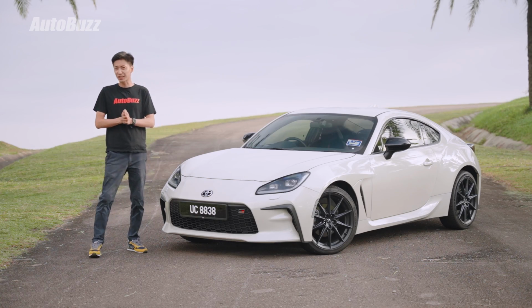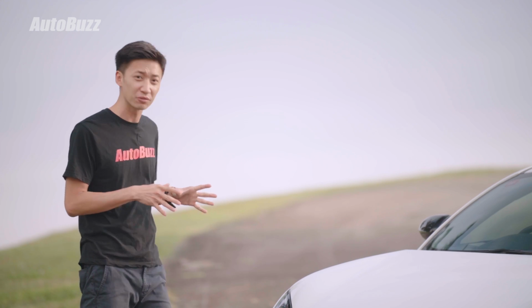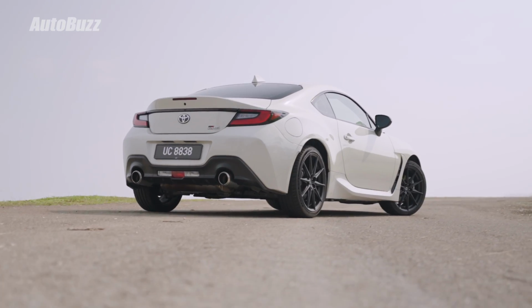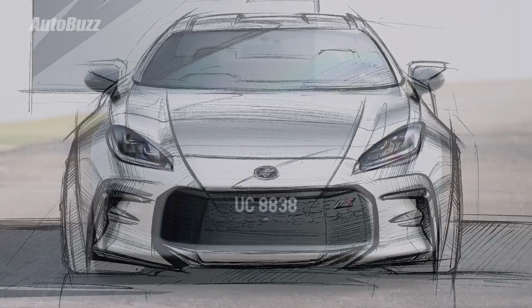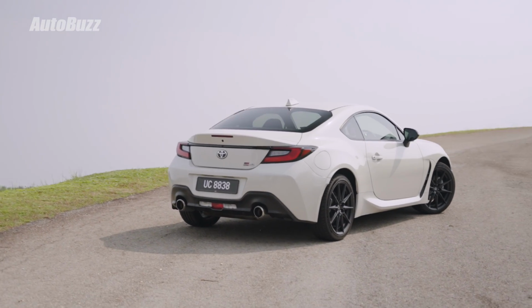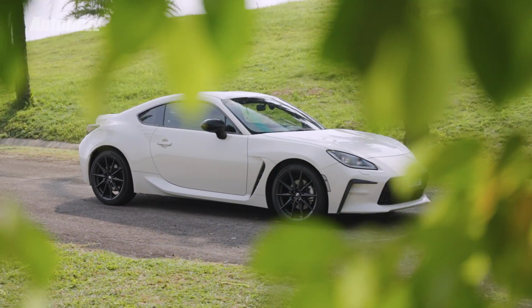For now, I think we should just take a moment and admire how the 86 looks. I think it looks really proportionate. Whichever angle you look at it from, there's just nothing about it that looks odd. Not many cars look similar to their design sketches. It's almost like a sculpture. It doesn't need too much makeup to get your attention. It stands out, but in a discreet way, and I like that.